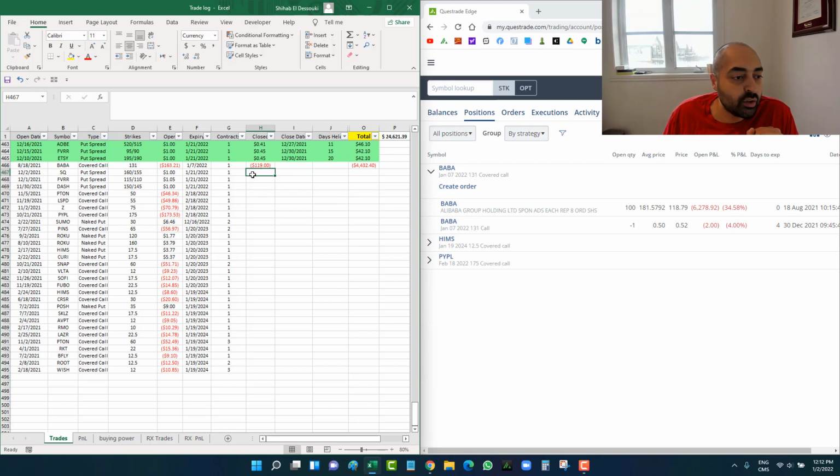Let's look at Square. Square, I think, is trading at around $2 right now if I close it. Fiverr, same thing. We saw it last time. A Dash as well, probably around $2.